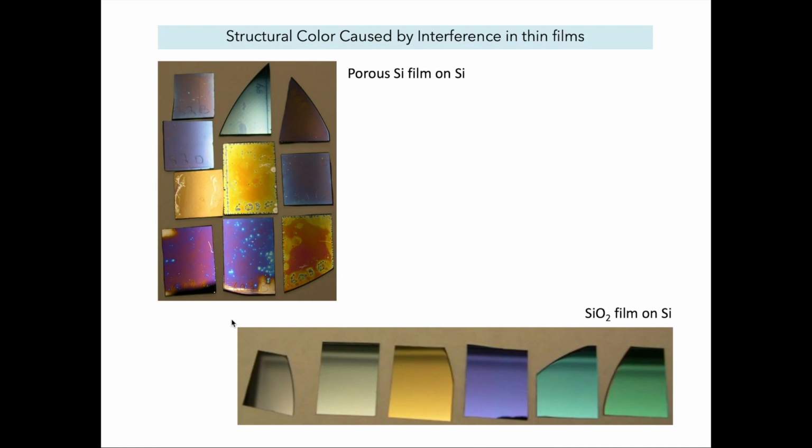You can also do that with a solid film on top of another solid. For instance, if you take silicon and put it in an oven, you can make SiO2 layers of different thicknesses, and the different thicknesses have different colors.